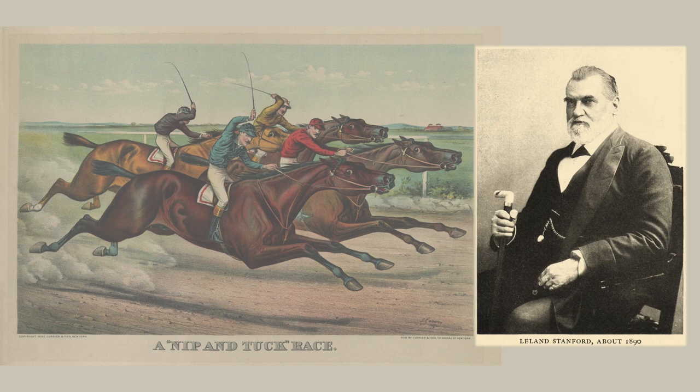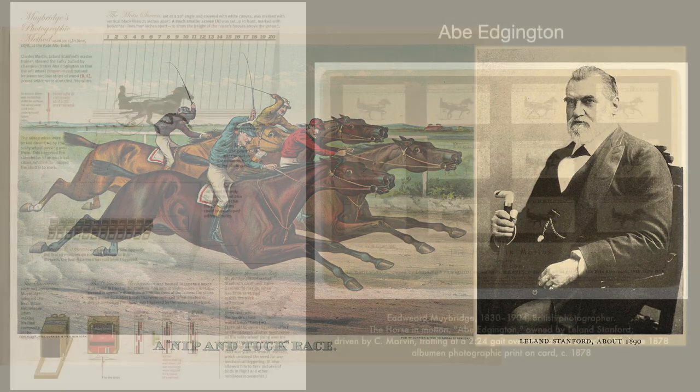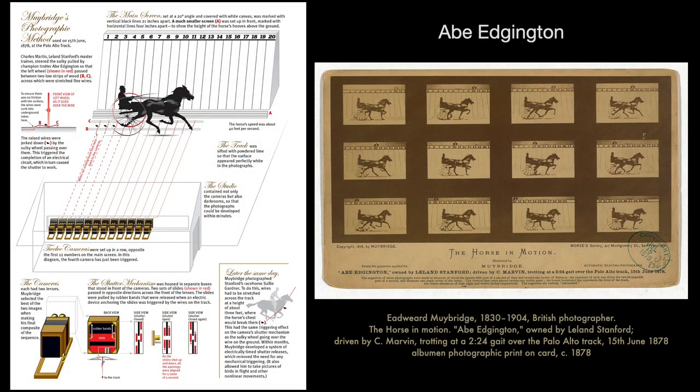The photographer wasted no time to work on Stanford's project and to undertake the scientific studies of the gaits of horses at a trot and gallop. The horses employed for the experiment were Stanford's own prized animals. The tycoon bred standardbred horses as racing trotters and thoroughbreds for course racing. In 1878, a year later, the first images were successfully captured.